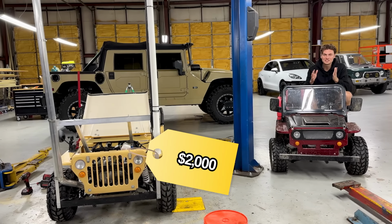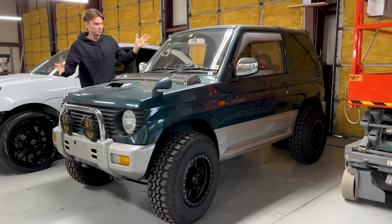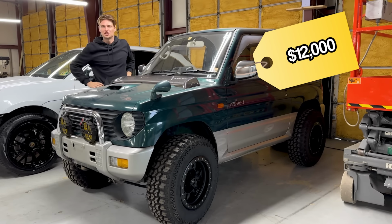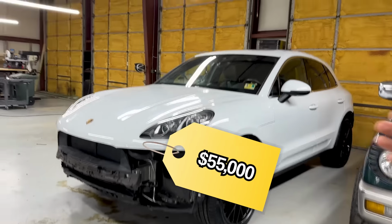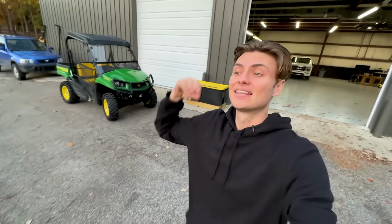And I also have these mini Jeeps, and this one I modified to drive completely underwater. And this weird one that's kind of like a medium-sized Jeep. And this Porsche that used to be pink. And I have a few other cars that did not make it in this video because we ran out of time.